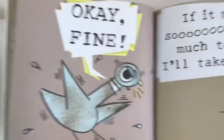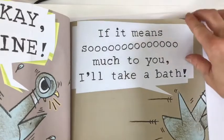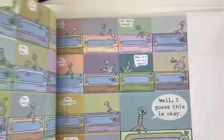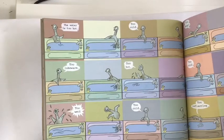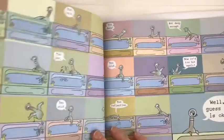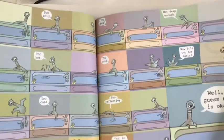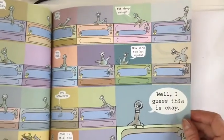Okay, fine. If it means so much to you, I'll take a bath. Whoa. I'm not going to like this one bit. The water's too hot, too cold, too hot, too lukewarm, too cold, too wet. Not enough toys. Oh, too many toys. Too deep. Not deep enough. Too cold. Now it's too hot again. Too reflective. Psst. That is still too hot. Well, I guess this is okay.